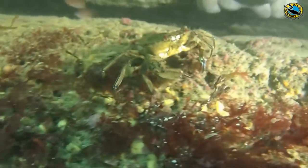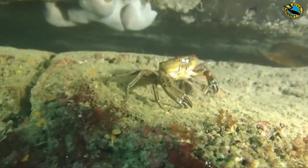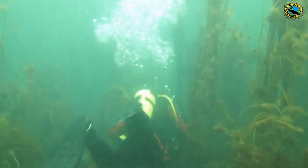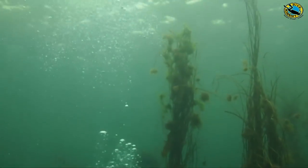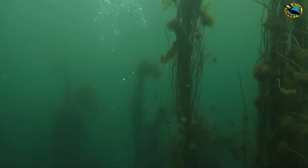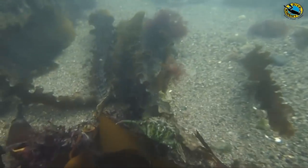Necora puber, known as the velvet swimming crab. The body is coated with short hairs, giving the animal a velvety texture, hence the common name. The velvet crab lives on rocky bottoms from the shoreline to a depth of about 65 meters. The last pair of limbs are flattened to facilitate swimming.